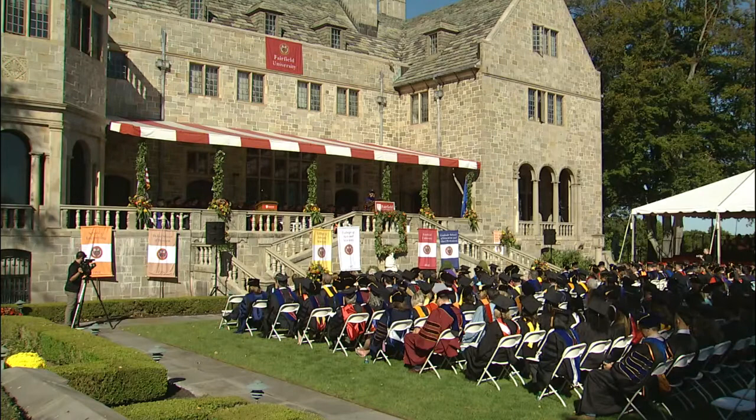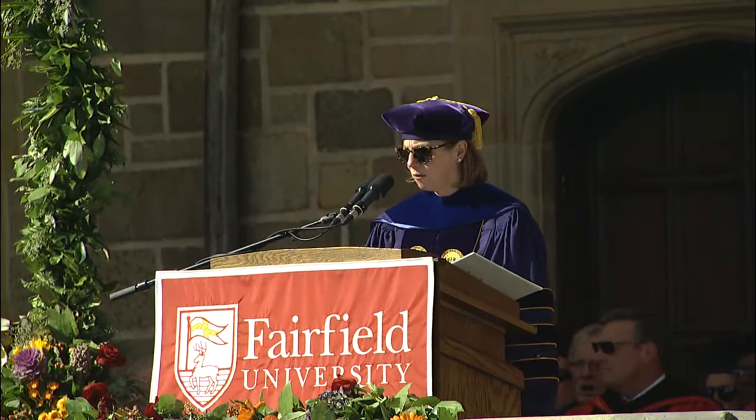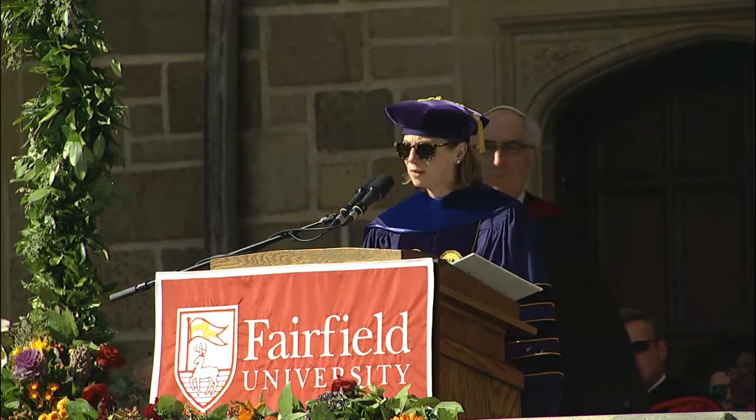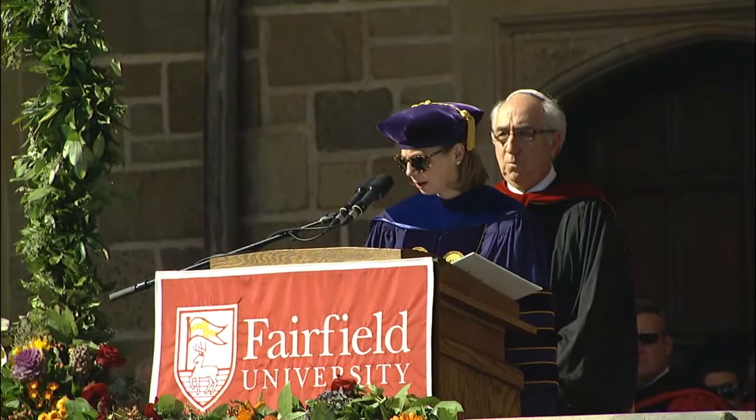Thank you, Father Sheeran. Rabbi James Prosnet of the congregation B'nai Israel will now offer a blessing. Rabbi Prosnet is well known for his rabbinical work in Fairfield County and has been serving Fairfield University for over 25 years as an adjunct professor of religious studies. He's an active presence in our Bennett Center for Judaic Studies. Rabbi Prosnet.